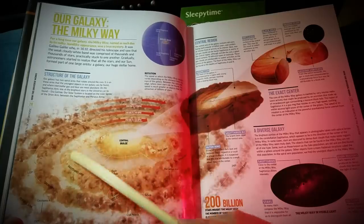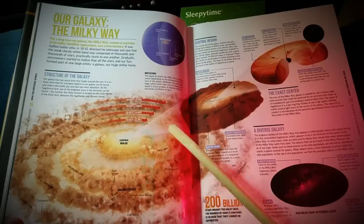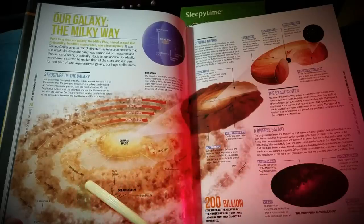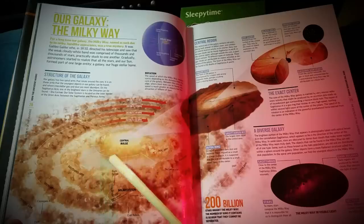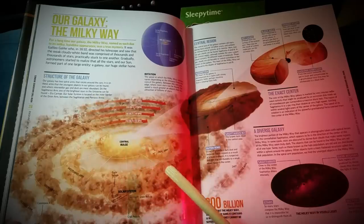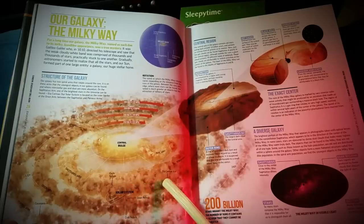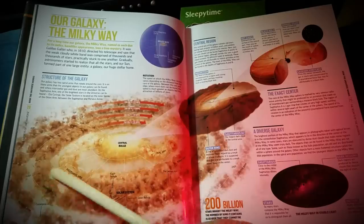Sagittarius arm, this one right here, and then the 3KPC arm is the other one, I guess, and they're all rotating this way. On the Sagittarius arm, one of the brightest stars in the universe can be found, Eta Carinae. Our solar system is located on the inner border of the Orion arm, which one's Eta Carinae is right there, and then it looks like the Orion arm right here comes out.